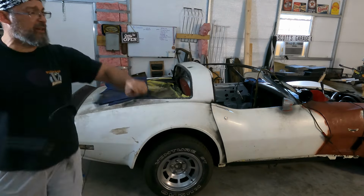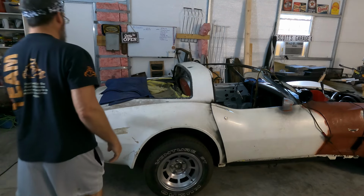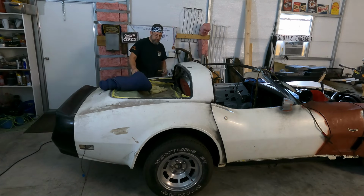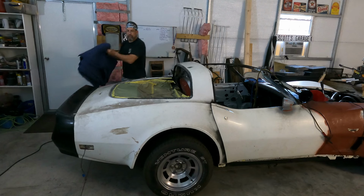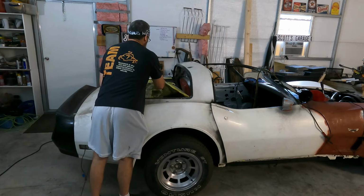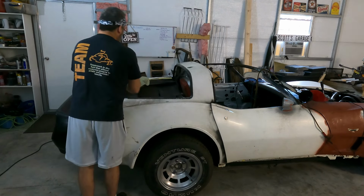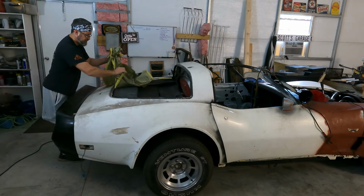New windshield wipers, painted, ready to go. There may even be new blades on there, I don't know. Now, I had it all taped off so that crap wouldn't get in the back of this. I'm not sure exactly what that is, but we'll find out. You and I will discover it together. Oh, you know what that is? That is just whatever's left over from the insulation I did in my garage doors in the other garage.